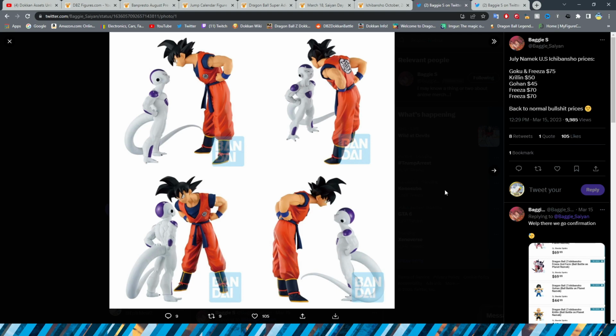But of course, it's always impressive to see a figure sculptor take a 2D image and turn it into a really good-looking 3D figure, right? Of course, that is certainly no easy task. And I think they did a very good job of it. Obviously, it's a lot easier with Frieza because, of course, he's a lot more round in his design and Goku has the super spiky hair. So I think they did a pretty good job, honestly, translating this into 3D.